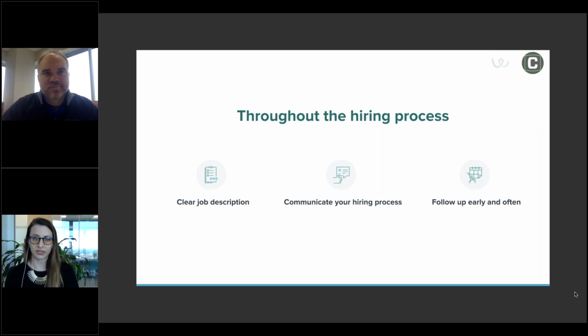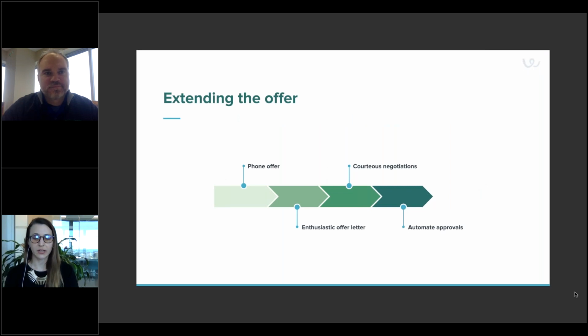If we go to the offer stage, which is the second main bucket I mentioned, you need to make sure that when you're ready to give that offer, you do it via phone. Keep it human. I think this is probably one of the much more exciting stages of being in talent acquisition and HR, is getting to welcome that awesome new person into your company. So make sure you take the 5 minutes and give them a quick call.